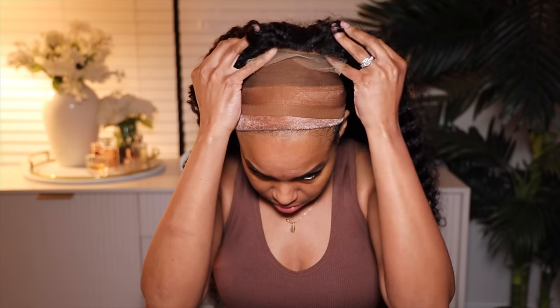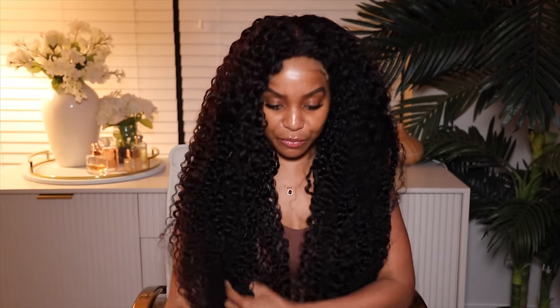But this is it, girl. This the base. Look at all this hair. Girl, let's go ahead and plop her on real quick. Let's see what it looks like. Pull the wig on forward. Ooh. Okay, so, oh yes. It don't even fit into the frame, friend.